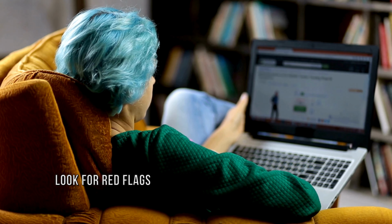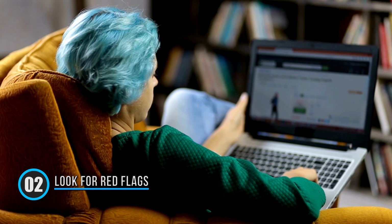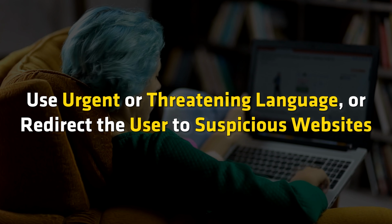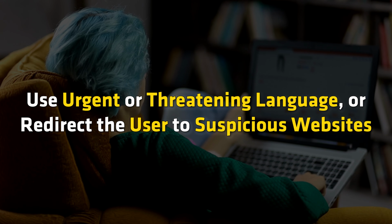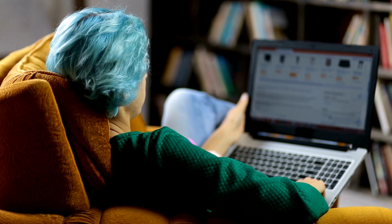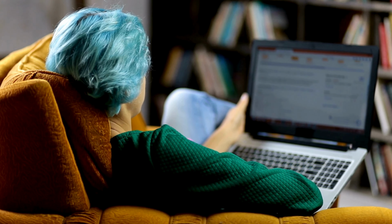Method 2. Look for red flags. Phishing emails and messages generally contain some spelling mistakes, ask for sensitive information, use urgent or threatening language, or redirect the user to suspicious websites. Emails that contain any of these can steal your sensitive data. In case you are in doubt, you can use the free service of any of these URL scanners to check the genuineness of any website.